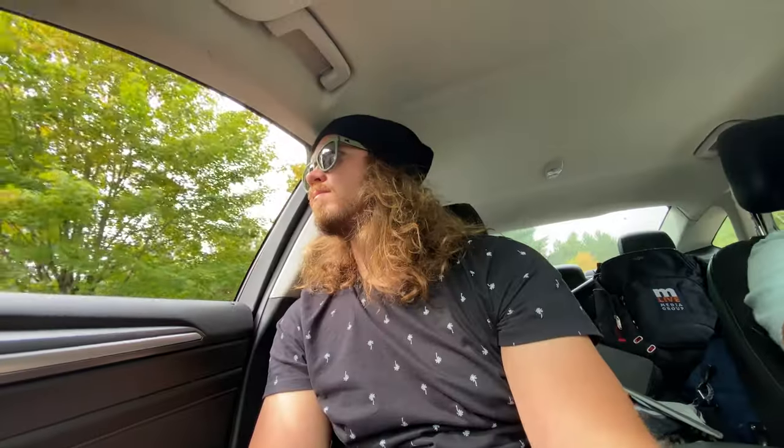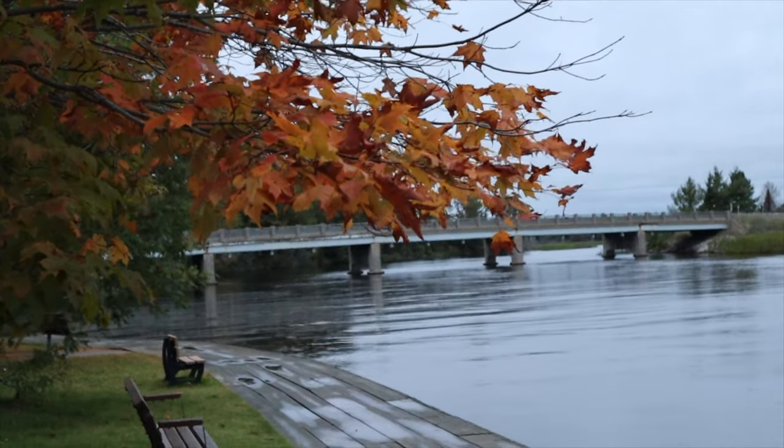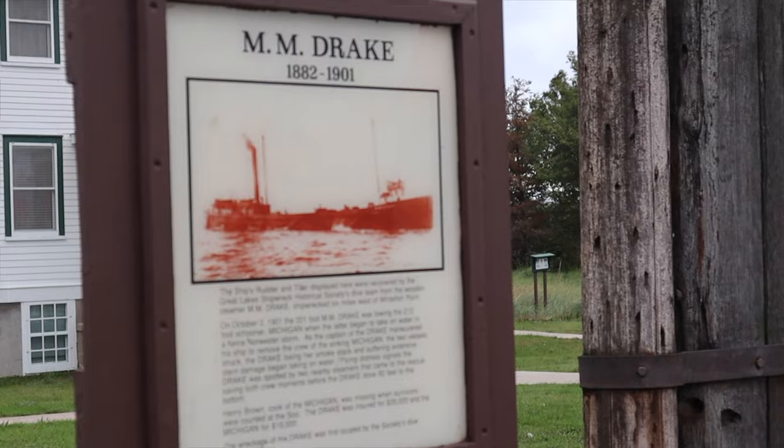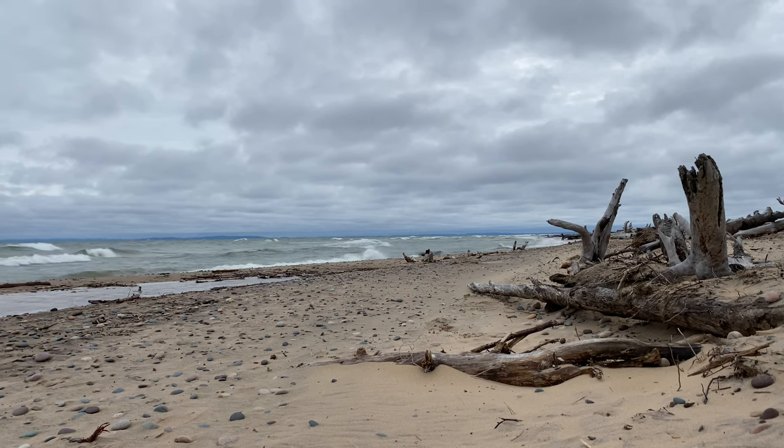I can never decide if I want to go to Whitefish Point first or to Tahquamenon. And here's my suggestion. If time is going to be an issue, head to Whitefish Point and attempt to get there before 5. That way, there's a chance to experience the shipwreck museum and then spend some time outside.